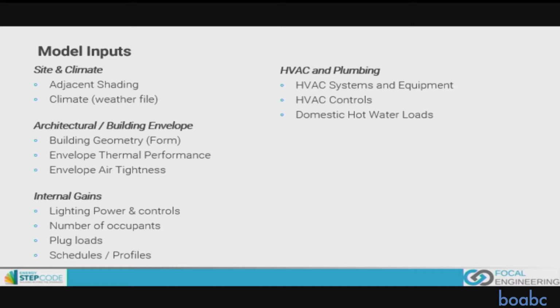You have internal gains. For every single space in our model, we have to define the number of occupants, the total lighting power, how that lighting is controlled, and an estimate for the plug loads. So just general electrical use like computers, etc. And there's a very interesting or very highly variable input there, which is schedules and profiles for those. So let's say for this room, for example, maybe it's designed for 100 people. Well, if we're going to model this room for a full year, how often is 100 people going to be in here? We don't know. I mean, there's some ideas about what a typical conference room would look like, but we really don't know. So then we have, of course, all of the HVAC and plumbing systems.